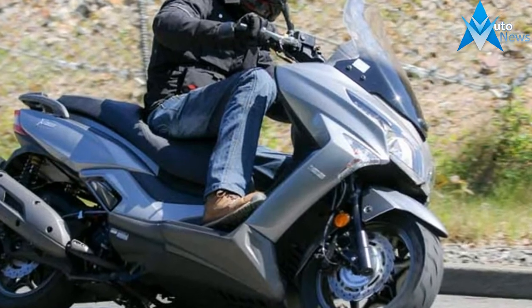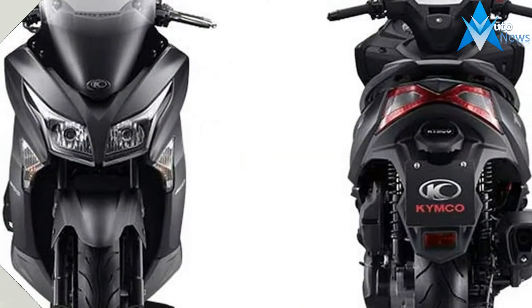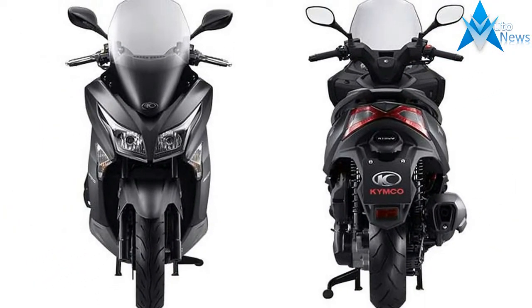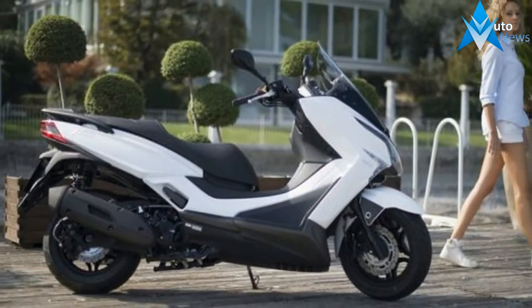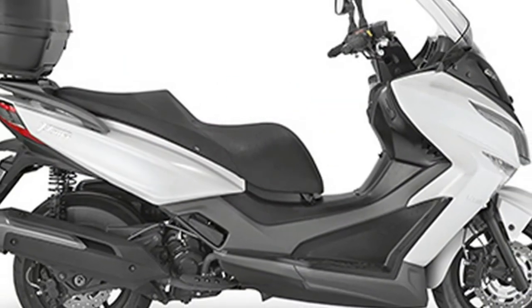Build quality and reliability. Taiwanese manufacturer KYMCO has vast experience in building good value maxi scooters. Build quality and finish of the new model is good. Based on the predecessor, the Downtown 300, which has few reported issues, expectations are good for the X-Town.